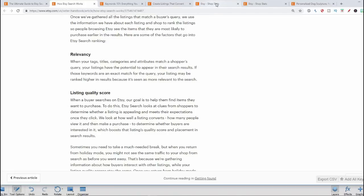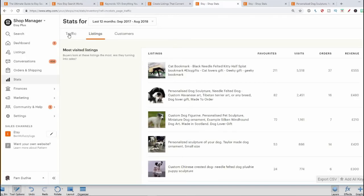So you want to head over to your shop stats, and I'm looking at 12 months because this gives us a lot of data. You can also compare for 30 days to see if something's dropping away or to see if a term's picking up and becoming important, but I'm going to look at 12 months because I want to see what was doing well at Christmas time and everything as well. So if you go into your stats, set it for 12 months and go into your listings, and you get an idea of some of your good listings, some of your most visited listings.